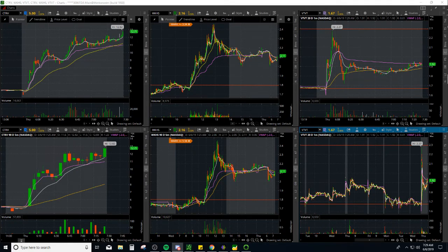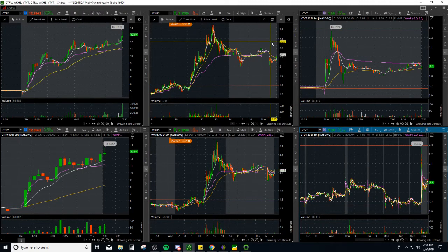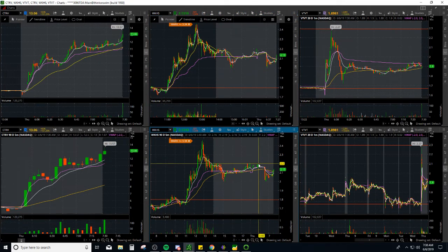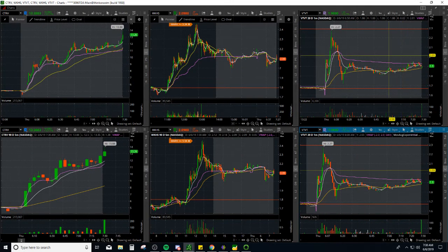So, Quest asks CTRV filed an amended S1 today. Potential offering. So I'm not an expert with fundamentals and reading filings, but I would definitely be cautious on the long side. Most reverse splits, they only do reverse splits for one reason. It's just to pump the stock up so they can dilute it back down. So definitely use smaller size on the long side, definitely with reverse splits.